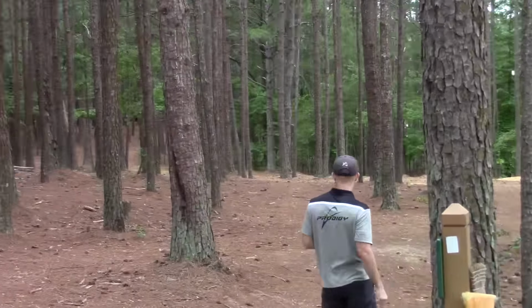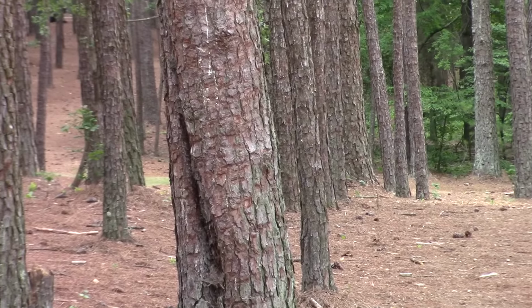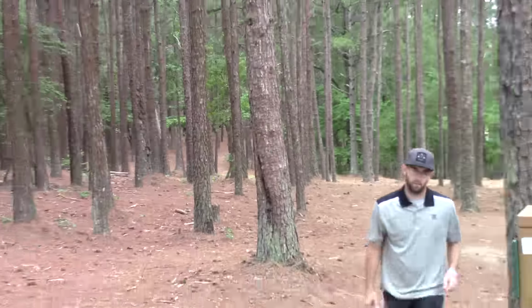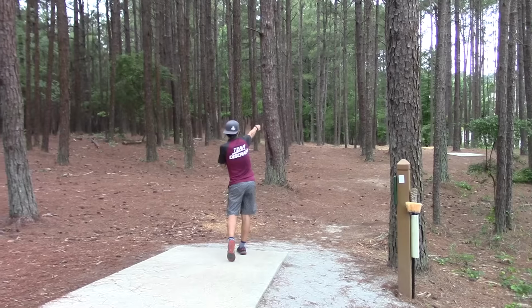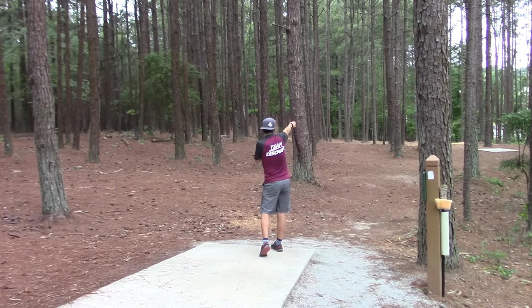Dustin goes wide and actually misses the gap that I aim at, but he does hit a gap, and with that angle he had, he went a long way. He would actually be putting for a two in the right pin position where it was for rounds one and two, which is incredible.